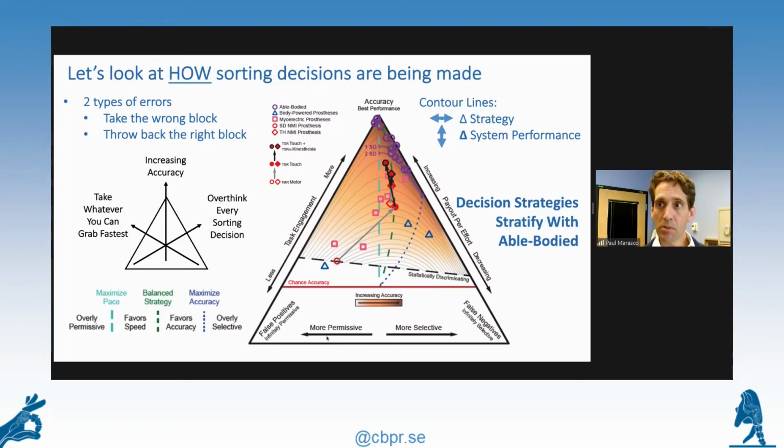If you move fast enough over to the left of that cyan line, you're overly permissive and you'll simply grab and take whatever block you want. Over to the right side of the maximize accuracy line, this blue one, you're overly selective. You're taking too much time to think through the decisions. You're not really costing yourself in mistakes, but you're costing yourself in time. And right up the middle, at the balance point between these two mathematically defined concepts, is the balance strategy, where you're splitting the difference between moving too fast and taking whatever you can get, versus taking too much time to think through your decisions.